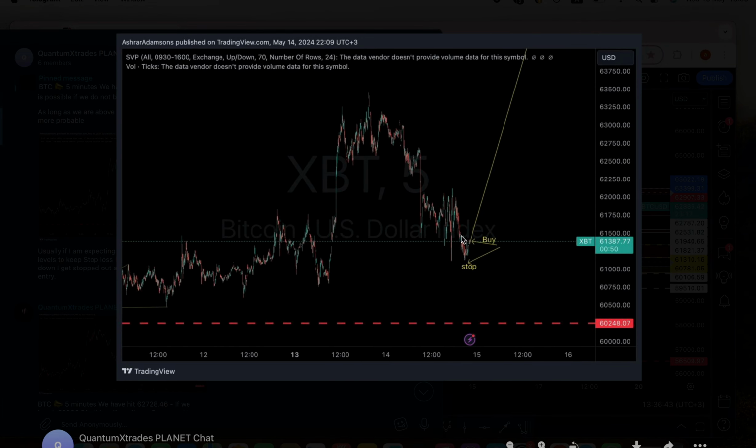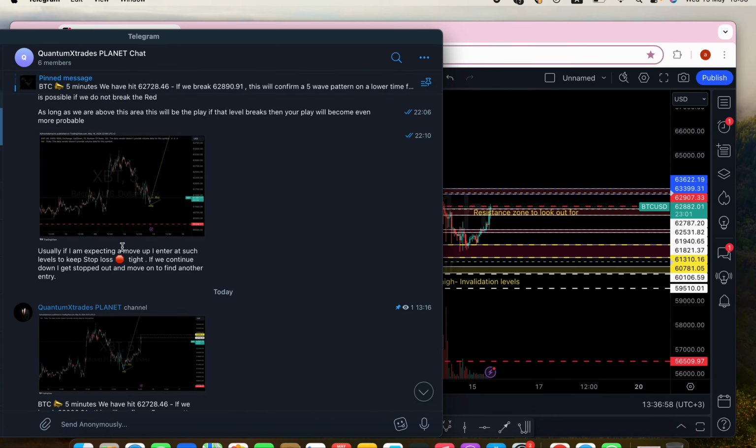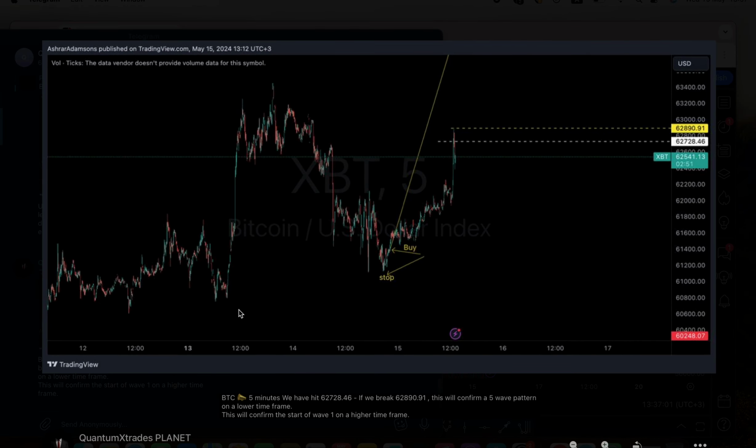I bought here, of course I didn't buy BTC, but I bought some altcoins, because when BTC is strong and moving up, alts tend to move likewise. I posted in the group. So today we see this. From where I was expecting price to move, we have a good move upside. And the interesting thing is we have hit 62,728. This is good. This is a 5-minute time frame.